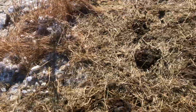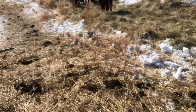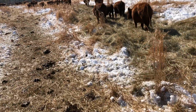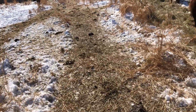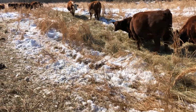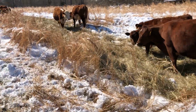All right. Well, now you've got some idea about how gentle they are, what a springer looks like when they're getting ready to calve. You've seen how they've laid down hay through the hay we put out, and then them urinating and pooping on it to increase the fertilization.